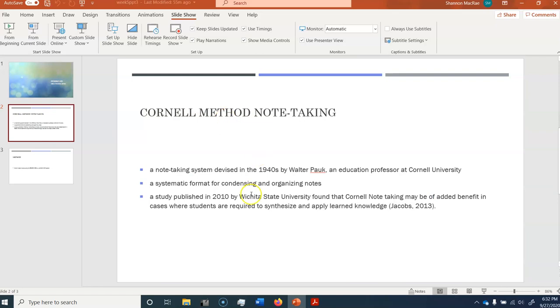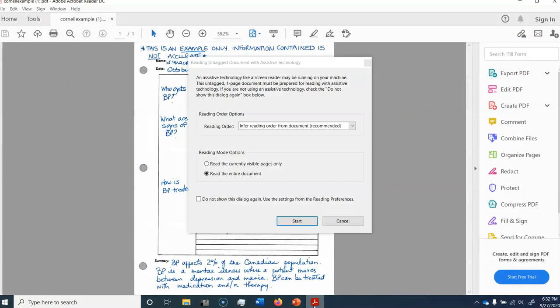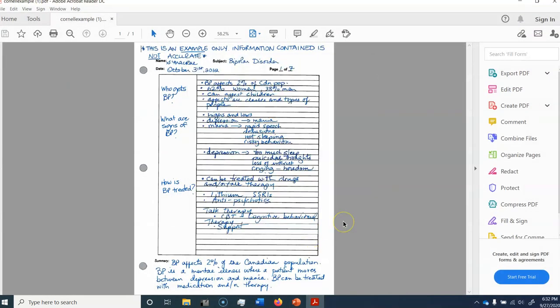I'm going to show you what it looks like. I'm just going to open up a PDF file here, and I've given you this PDF. This is a Cornell example. So the Cornell system looks a little bit different. You can do it on plain paper, or you can do it in a fancy template like the one I've used here. You do as many pages as are required.